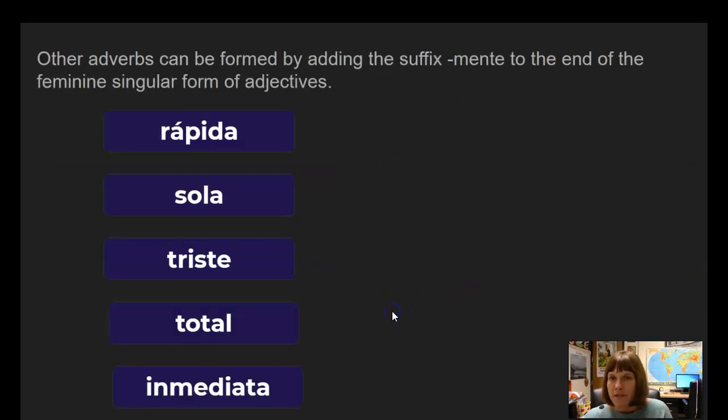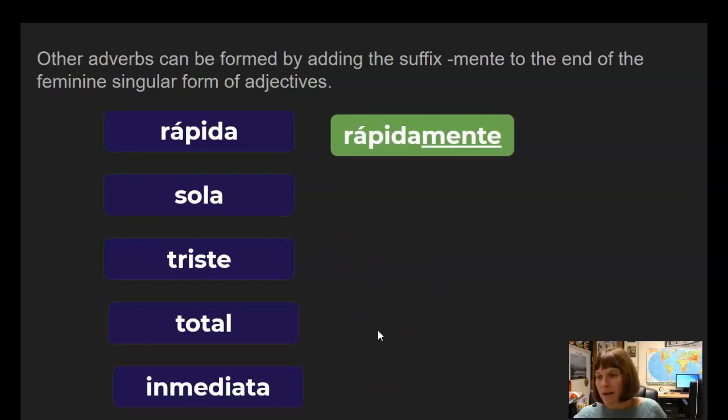Other adverbs can be formed by adding the suffix mente. So it is like ly in English. Rapidly, slowly, quickly, the ly in the end. Mente is the same thing in Spanish, and they add it to the end of feminine singular forms of adjectives. So, por ejemplo, rápida. All we'd have to do is add mente, so rápidamente, right? So there's your ly. So quick becomes quickly.